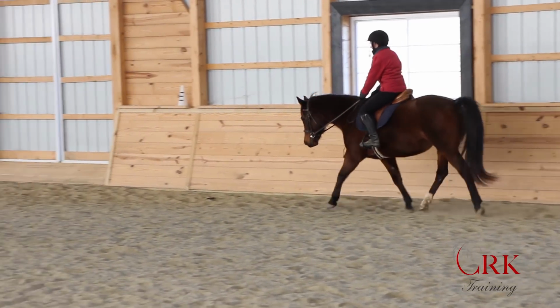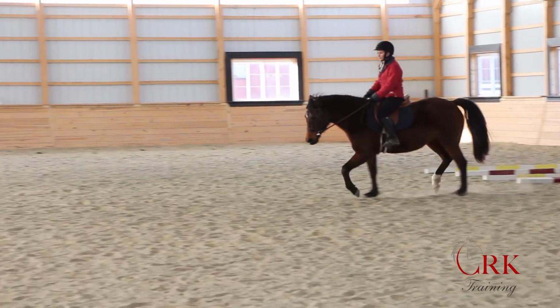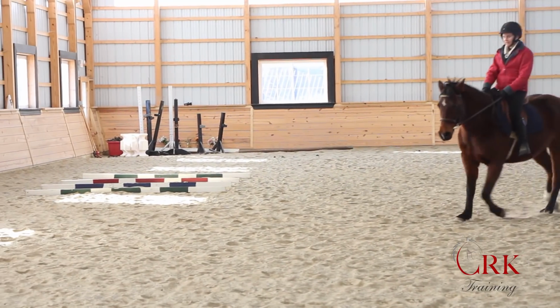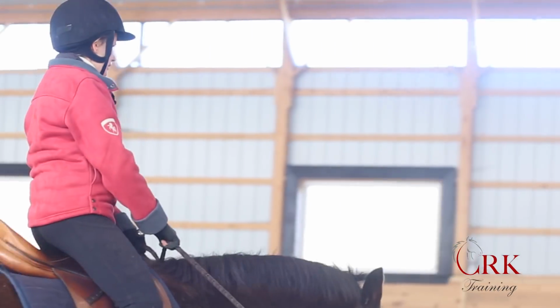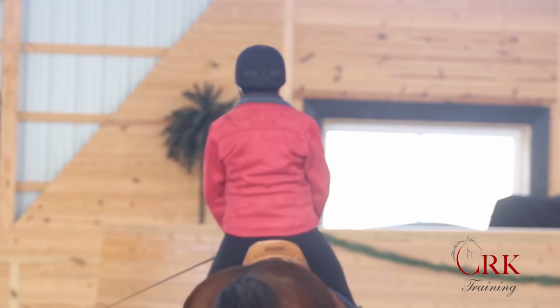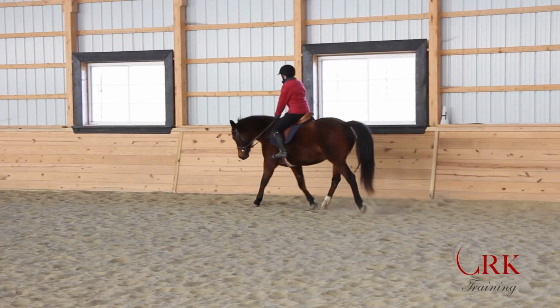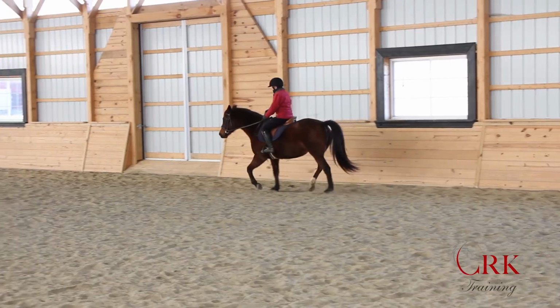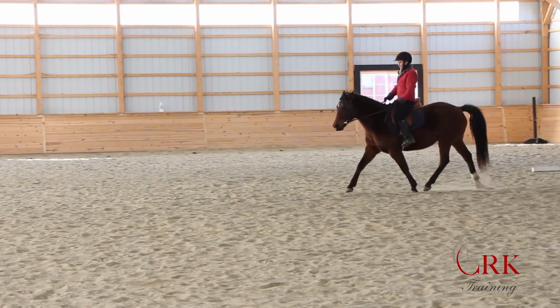Now we can see that third reason, habit, and not quite understanding how to move in this way for Noelle in her transitions. So when I ask her to do a downward transition into walk, I might have to work at it a little bit. So right there, she didn't raise her head, but she got a little hollow through her back. There she lifted her head and got hollow through her back. Now I'm going to ask again.